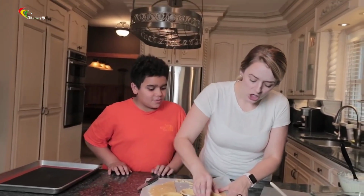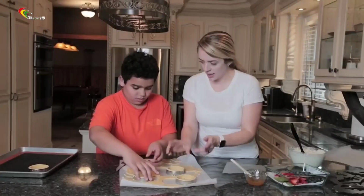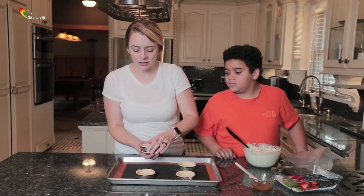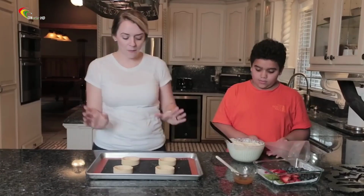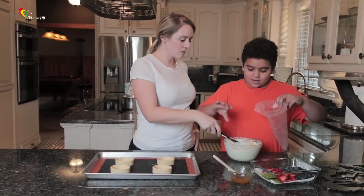Okay, these are ready. So we're gonna just go ahead and kind of get them out. And you wanna try to twist those for me? Yep. And put them on the baking sheet. All right, so the tarts are ready. They baked for about 15 minutes. We just let them cool off, and now we're gonna pop them out. And look at that, perfect little tarts. They look so cute. Now they get to go, pastry cream goes inside. Yay. You wanna scoop a couple scoops of that in there?